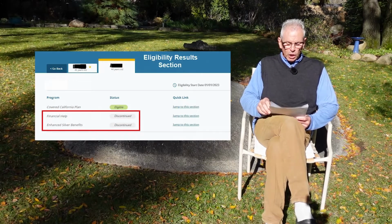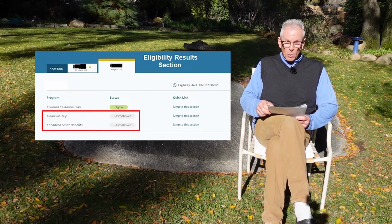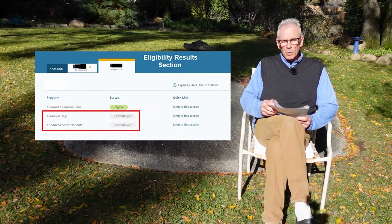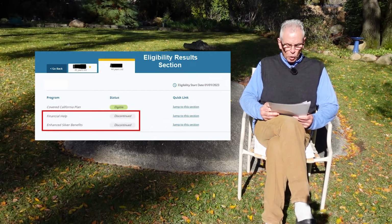Alternatively, you can look at your eligibility results section, and for this particular family, it showed that they were eligible for a Covered California plan, but there was no financial help, and they weren't eligible for the Enhanced Silver benefits. So obviously, there were some issues going on.